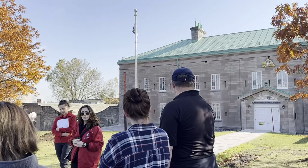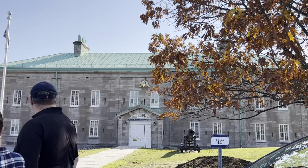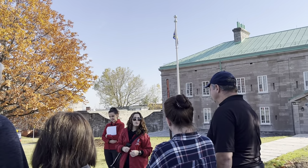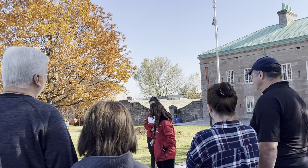So this was the hospital. They had their own doctors and nurses, and it was also a complete hospital. They had a capacity for 75 patients. They had an operating theater, ophthalmology room, etc. But today it's not a hospital anymore.